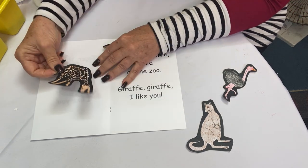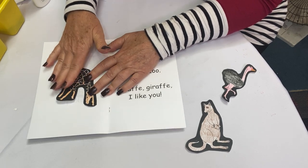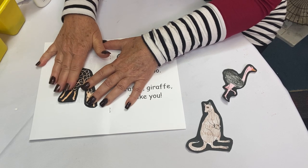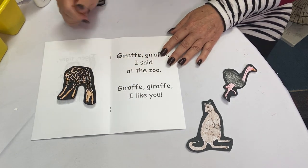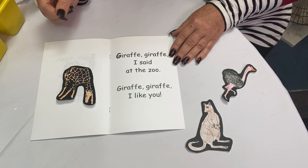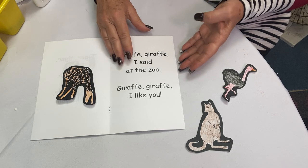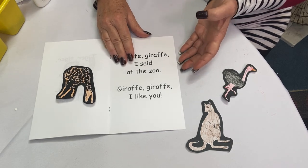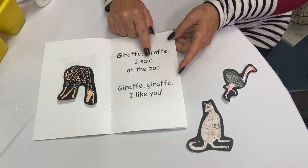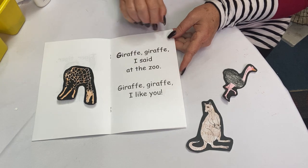You will learn the second sound of letters when you're in kindergarten. But for right now, G mostly says g. But when you say giraffe, it makes the second sound of G. Remember when we talked about Easter and Eli, which use the second sound of E? Well, giraffe is the same way. Giraffe, giraffe, I said at the zoo. Giraffe, giraffe, I like you.